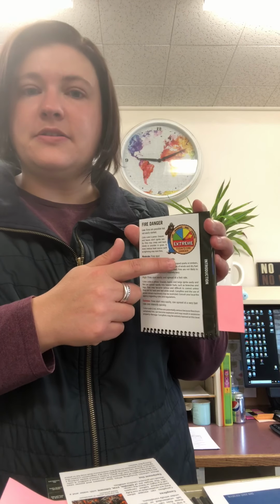All right, so everybody this morning is going to get what they call a wildfire flip book. Feel free to take one, take it home, look through it, but I want to point out a couple important things. One being the different fire levels. It talks about the different colors, so like green being not so prone to fires, where red we have extreme danger. That's something to keep in mind.